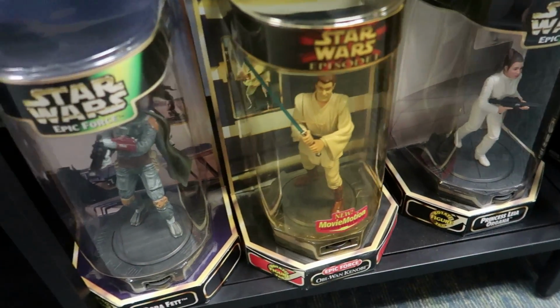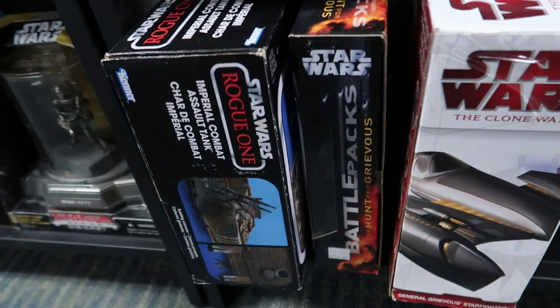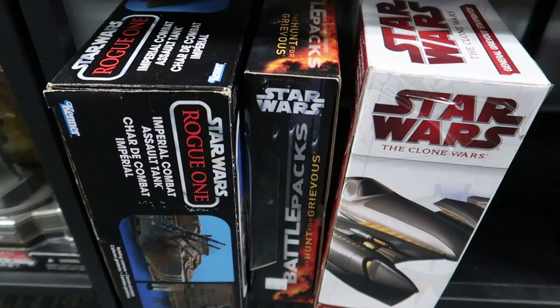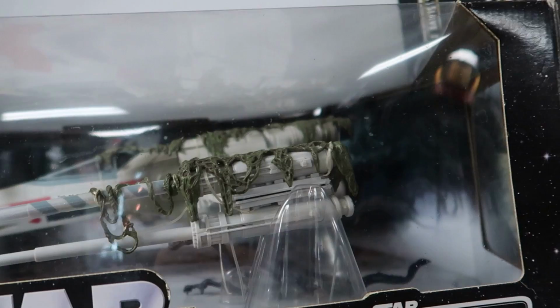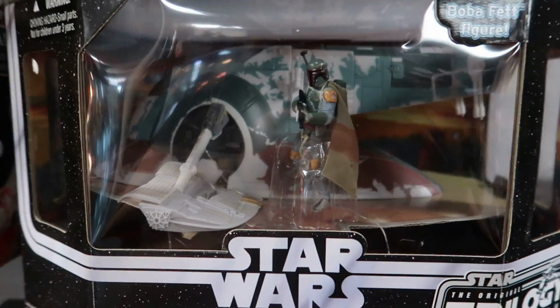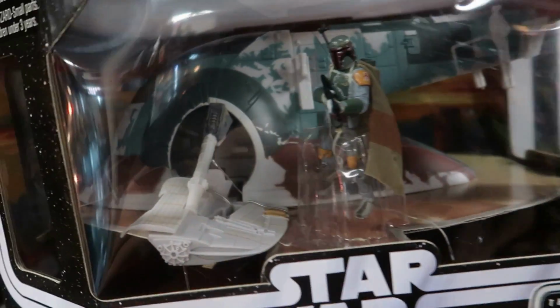And these guys. And some more boxed collectibles. Super neat. This X-Wing is pretty phenomenal. It's covered in the swamp from Dagobah. I like that a lot. Like a lot. And here's Boba Fett with Slave One. That's cool too. I need more vehicles.